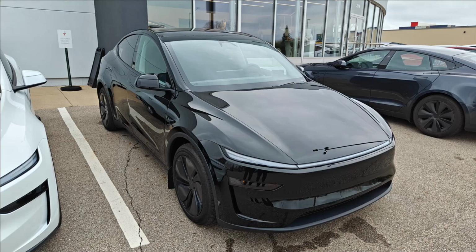On delivery day, heading down to the Tesla service center, and when I showed up, my vehicle was parked right outside waiting for me with my name sitting on the dash, so I know exactly which one was mine. Things that I brought on delivery day were my driver's license. If you have a license plate that you're bringing from another vehicle, be sure to bring that. Also bring your proof of insurance for your vehicle, so you have that all set and taken care of.